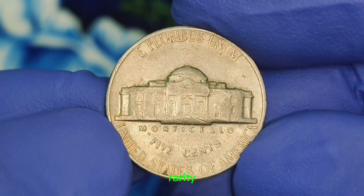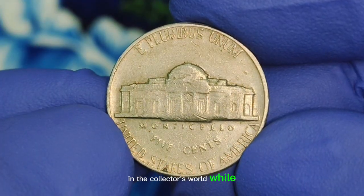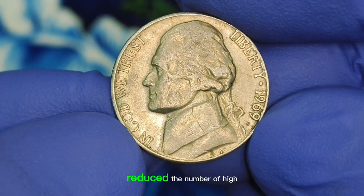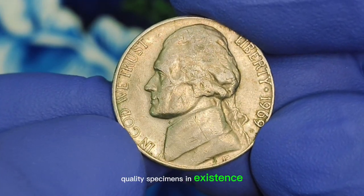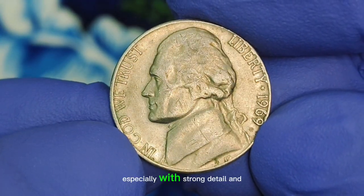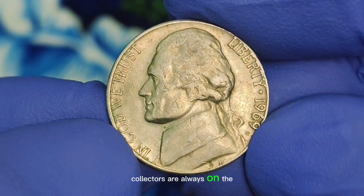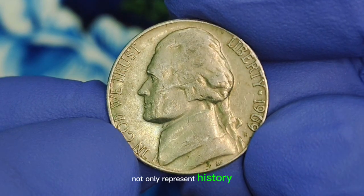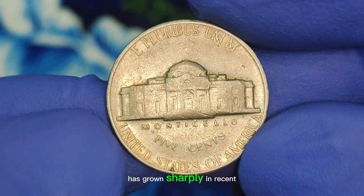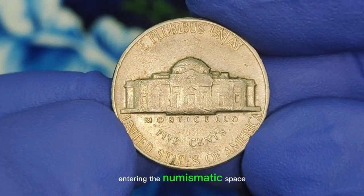Now, let's talk about the rarity and the condition that make this coin a true gem in the collector's world. While millions of these nickels were minted, time, circulation, and wear have drastically reduced the number of high-quality specimens in existence. A 1969 D Jefferson nickel in very good condition, especially with strong detail and possibly full steps, is considered a rarity. Collectors are always on the hunt for coins that not only represent history, but also maintain aesthetic brilliance. The demand for such coins has grown sharply in recent years, driven by a new wave of passionate collectors and investors entering the numismatic space.